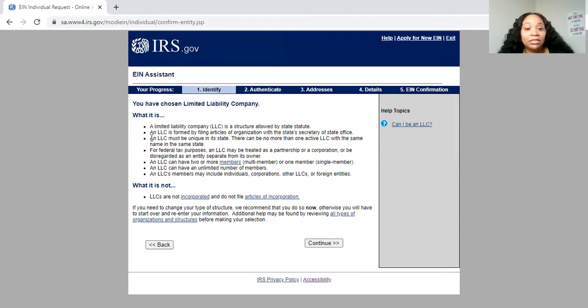For federal tax purposes, an LLC may be treated as a partnership or a corporation or disregarded as an entity separate from its owner. So this is one of the best things about an LLC. As it just mentioned here, it will be disregarded as an entity separate from its owner. Anytime you start a business, you want to make sure your business is separate from you so that your personal assets are not in jeopardy anytime something may happen or if anything ever occurs.